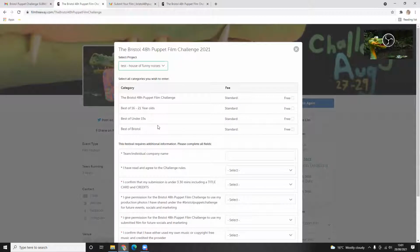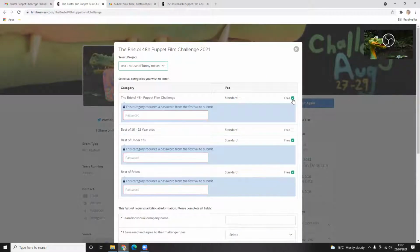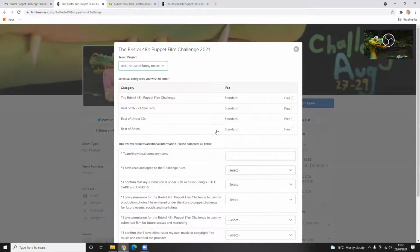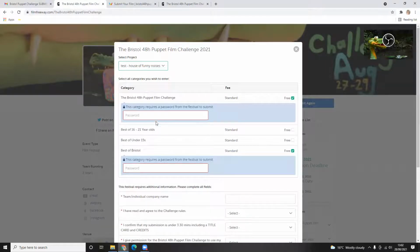Now, say, for instance, you are from Bristol and you have someone on your team who is under 15, so you would like to enter both of these subcategories, you can click on both of them here. So that is absolutely fine. You just want to select all the ones you want to enter. So if I unselect all, I am from Bristol, let's say, so I want to enter best of Bristol, boop, and I also want to enter the main category, boom. Those are the two I'm going to enter.